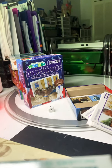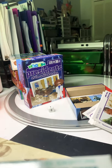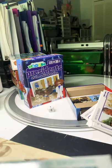Sorry about my very loud cat in the background. He's 21 years old and he's a Turkish Angora, and they tend to be very vocal.